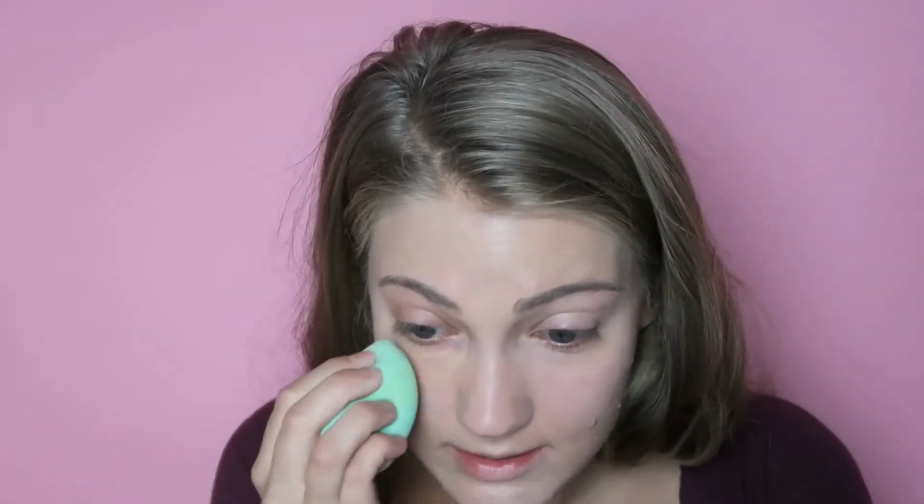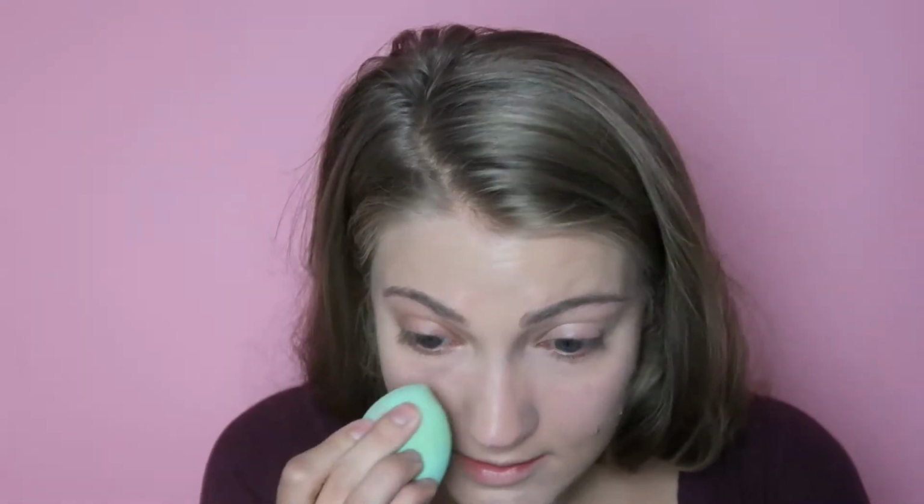And this one looks really nice on the skin as well. It definitely looks skin-like. It doesn't look heavy on the skin at all. I personally find this to be light to medium coverage as well, but I am really impressed with how skin-like this looks.